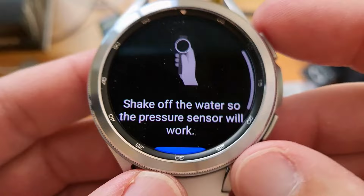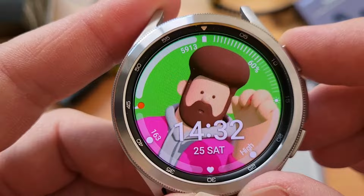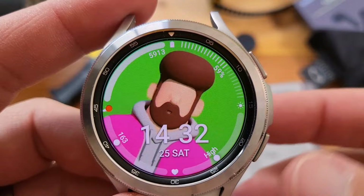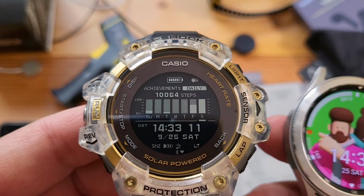Shake the water. Yep, I did that. 5,000. Huh. That's weird. Why didn't I get more steps? Okay, so I need to go into the app and tell if this was running. So it did auto detect. It's just weird that it didn't detect more steps. That's really strange, because everything else did. Yeah, Apple detected 10,778. So weird, Samsung.